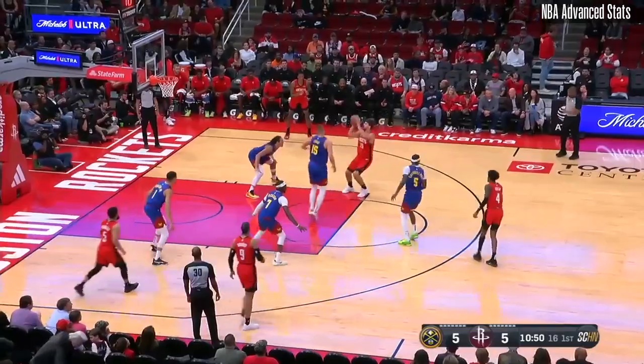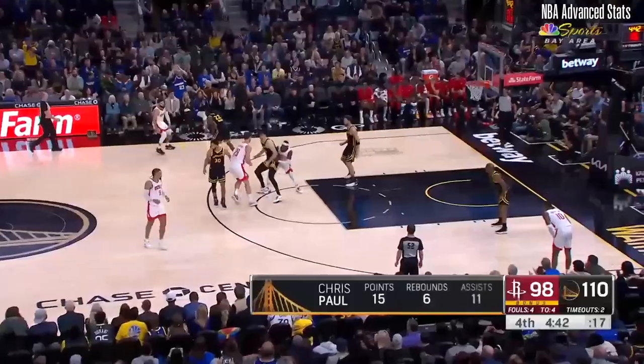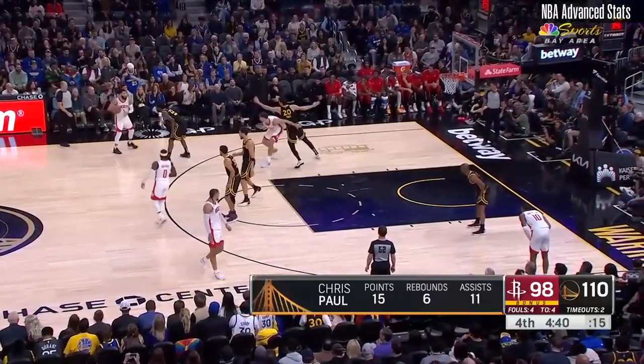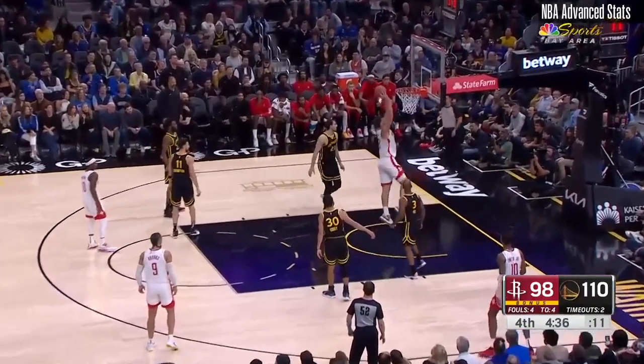And then here on this play, running pick and roll with Jalen Green. Just a nice, easy pick and pop right there. And he's able to get to the elbow shot and knock that down. Great stuff right there.